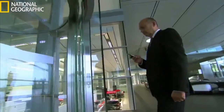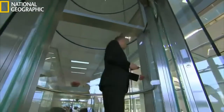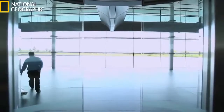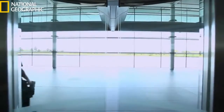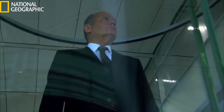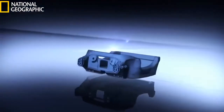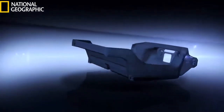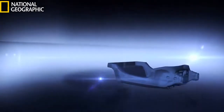How do you make a composite car, which is normally unaffordable, i.e. north of 500,000 euros, how can you make the same car for 2,000 euros? Well, that remains a closely guarded secret at McLaren. But all of the new road cars start life like this, a carbon fibre tub.